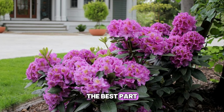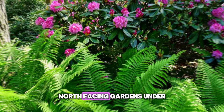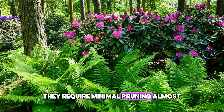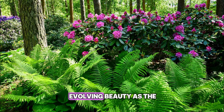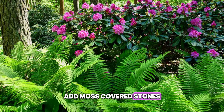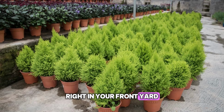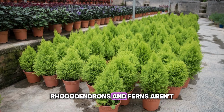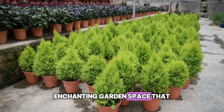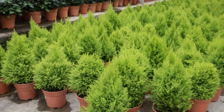The best part? This pairing thrives in areas where many plants struggle: north-facing gardens, under tree canopies, or shaded entryways. They require minimal pruning, almost no fuss, and provide evolving beauty as the seasons progress. Add moss-covered stones, a small bench, or a winding path, and you have a private woodland retreat right in your front yard. Rhododendrons and ferns aren't just plants. They're the foundation of a serene, enchanting garden space that invites reflection, relaxation, and year-round admiration.